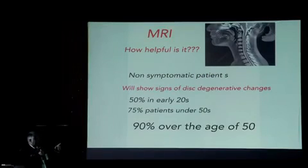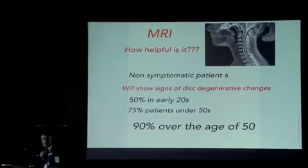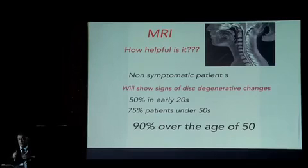MRI: in 50% of people in their early 20s, they will have MRI changes. And this percentage jumps to 90% if they are over the age of 50. So people who are perfectly well, who have no symptoms at all, will have MRI changes. So you cannot rely 100% on the MRI. The most important thing is the history.